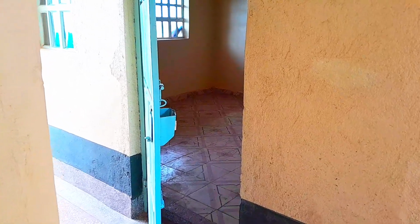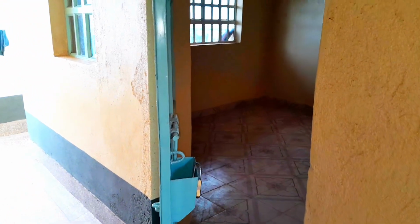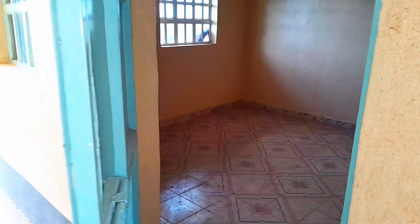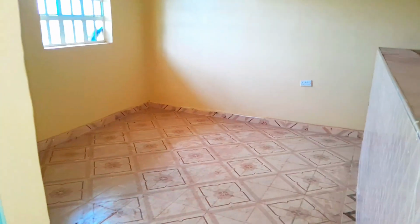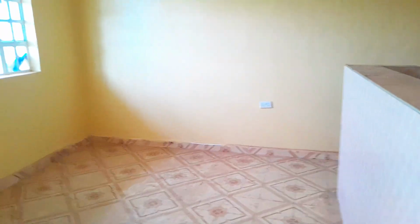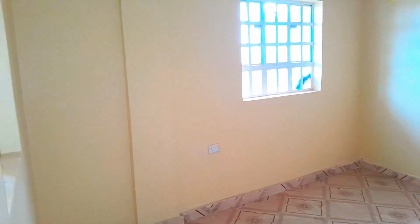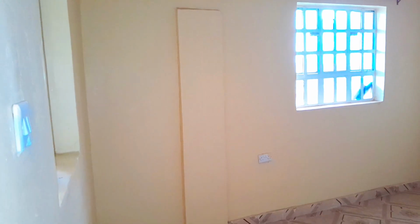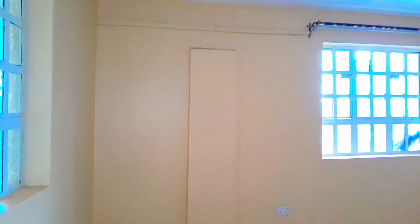Yo, so guys, leo nimeamua kufanya empty house tour. So inakaa hivyo, the first thing you enter the door. I'm so lucky manze, it's a one bedroom. Yeah, so the first thing you enter the door, unapata hiyo nyumba inakaa hivi. Ni one bedroom located in Witeithie.